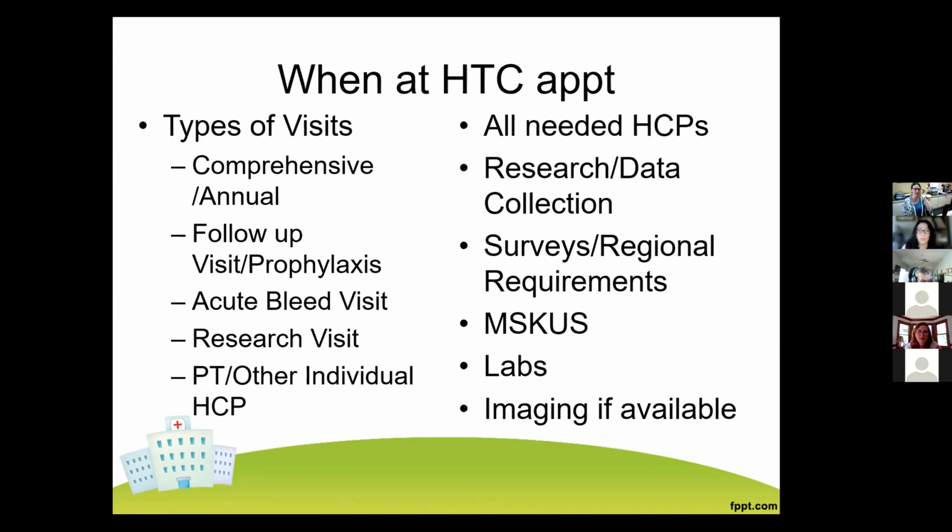Then there's a follow-up visit, which some centers call a prophylaxis visit. If you're on long-term prophylaxis, or based on your diagnosis you're a severe patient, they like to see you every 6 months. Then you also have an acute bleed visit where you may only need to see the PT and provider, or you may just be coming in for a PT visit. If you're on a research study, you may just be coming in for a research visit. So there are different types of visits.